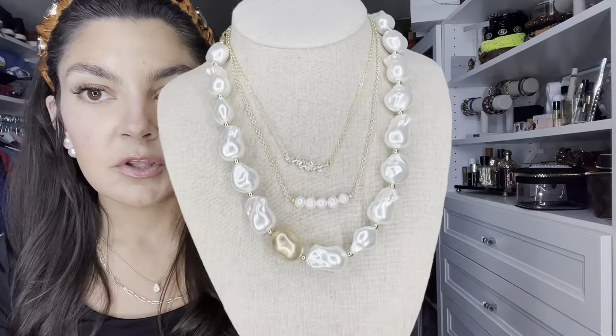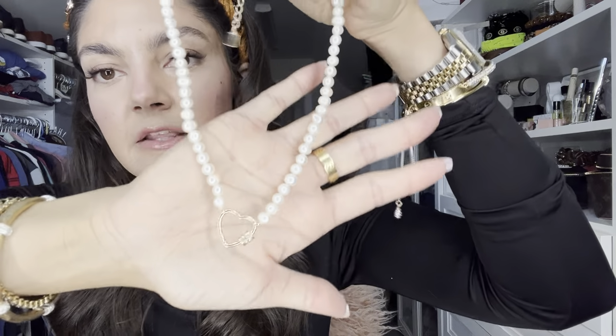It's very simple. I have pearls. This is the chiffon necklace. It has a heart.